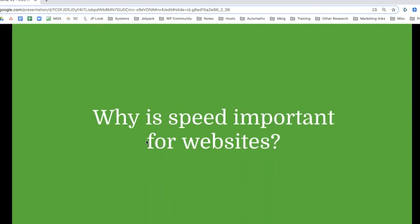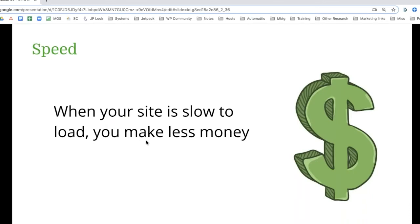All right, so we covered security. I'm going to talk about speed a little bit. So why is speed important for websites? And you might be surprised. No, you won't. It's the same awesome clip art. When your site is slow to load, you make less money. Maybe not the same correlation, but I have some stats for you here.